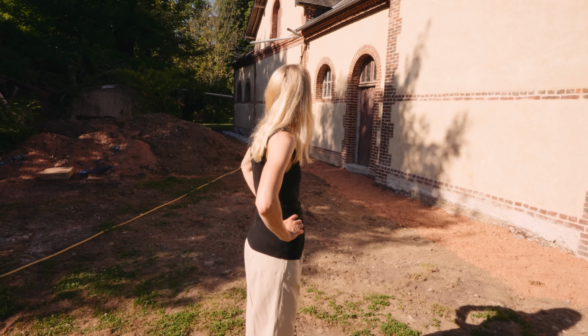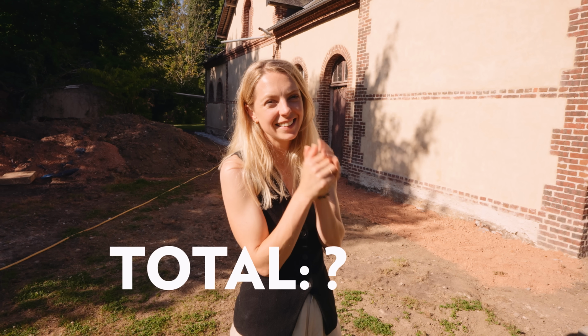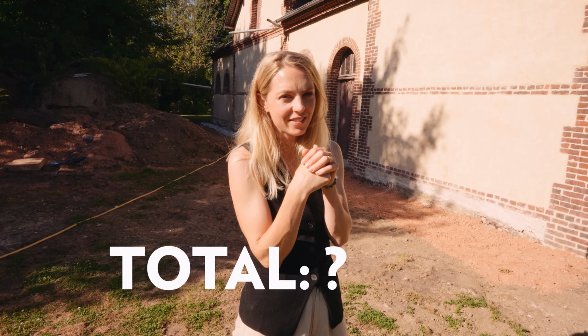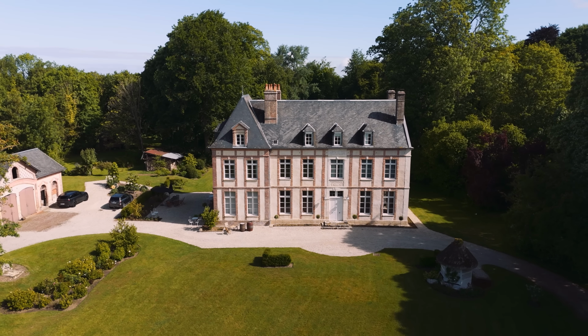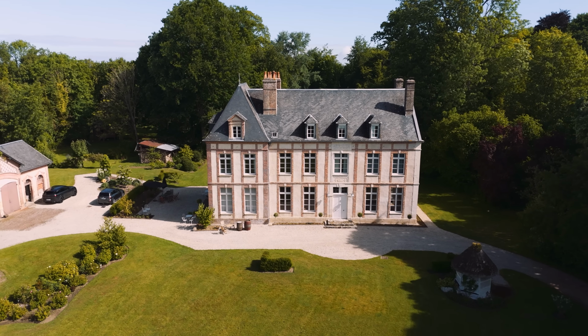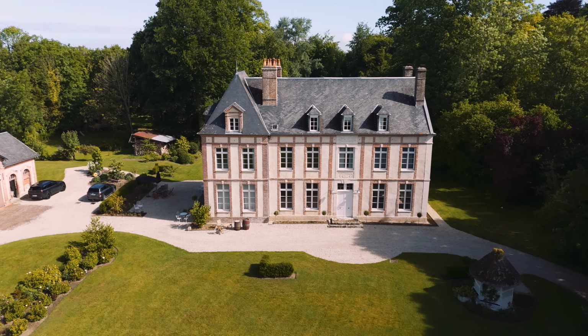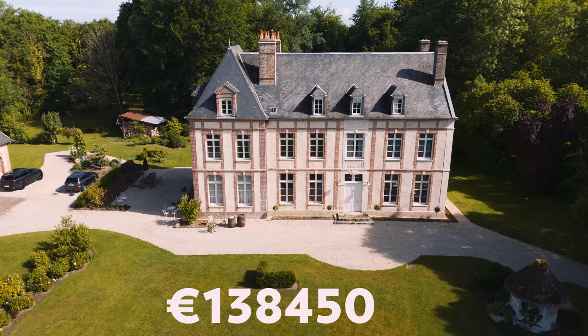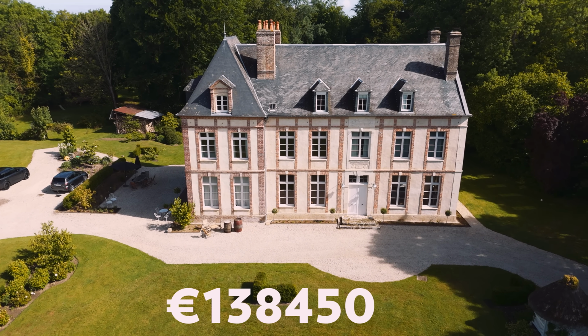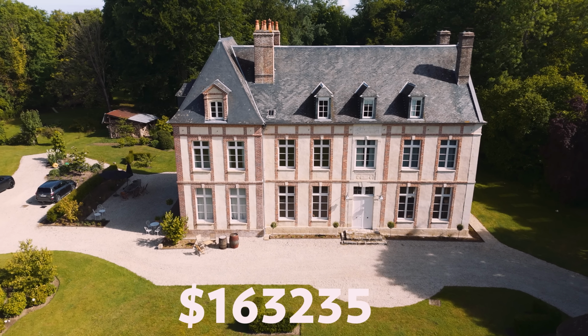So I'm really looking forward to know how much it is in total. I know, because we haven't really sat down and done this, have we? But now we have done it, and the total estimate for the coach house renovation without furniture but with the sauna amounts to 138,450 euros, or roughly $160,000.